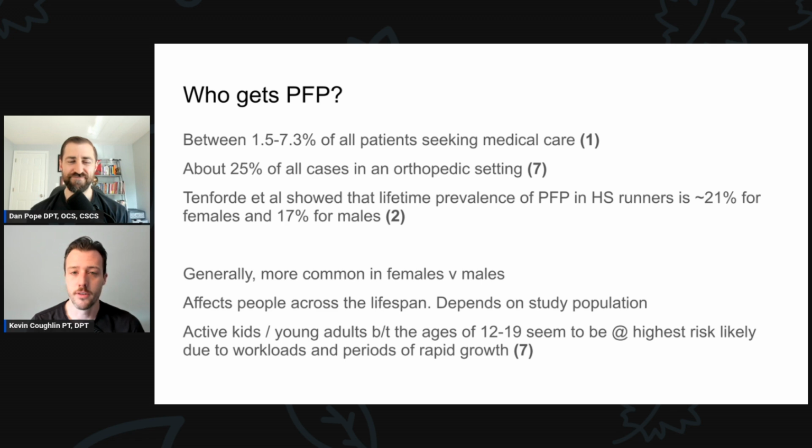Generally, we see this condition being more common in females versus males. It affects people across the lifespan. It kind of seems to depend on the study population, but we do see a lot of times that the numbers might be higher in younger athletes. So kids that are more active and maybe going through a period of rapid growth. We could wonder why.